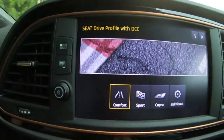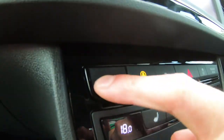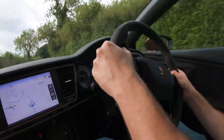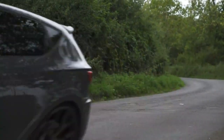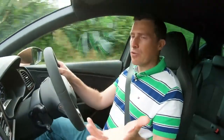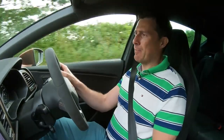And when you've got the car in comfort mode, it just soaks up bumps remarkably well for this kind of car. It's really impressive. However, when you put it into Cupra mode, it sharpens everything up and cuts down the body roll, and this thing just grips and goes around corners so very well. It's all just unflappable, totally capable in that usual Volkswagen Group way. But in that usual Volkswagen Group way, it's also slightly lacking in fun and emotion.